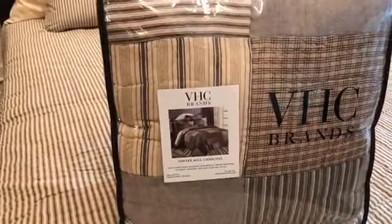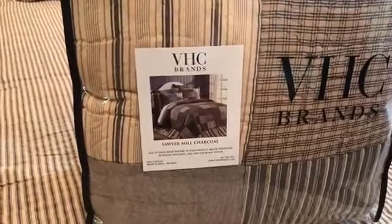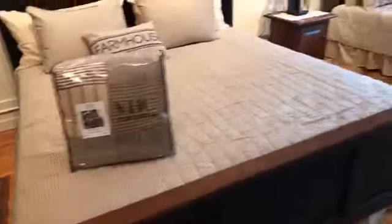So whether you're looking for more of a traditional, comfy, old-timey feel for your modern farmhouse, Sawyer Mill gives you this option and all the fixings to go with it.